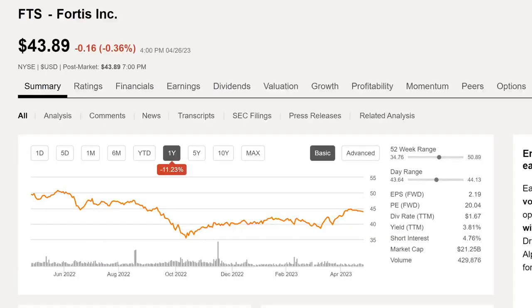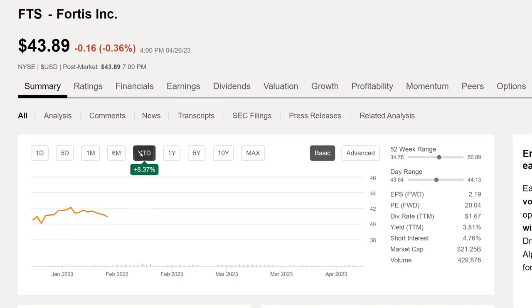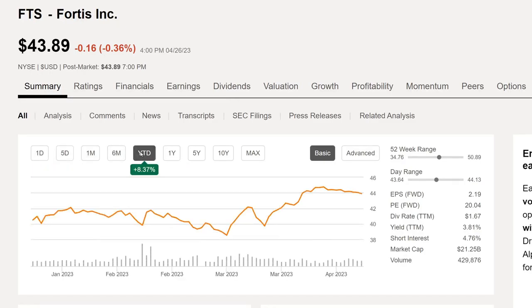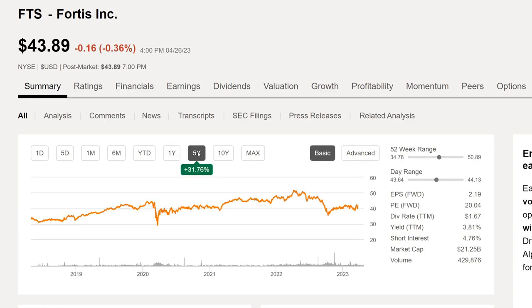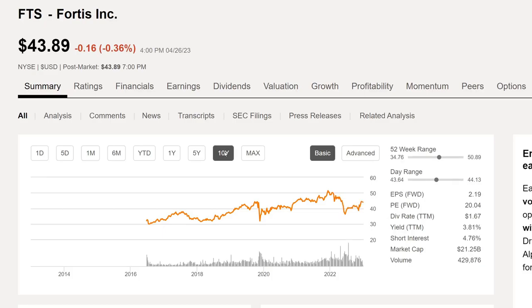But if we pull up here, guys, you'll see that if we look at the year to date, they are actually up by 8.37% in the green. If we look at the 1 year, they're actually down 11.23%. On the 5 year, they are actually up by 31.76% in the green. On the 10 year, they are actually not showing because it seems like it only goes as far as 2016.